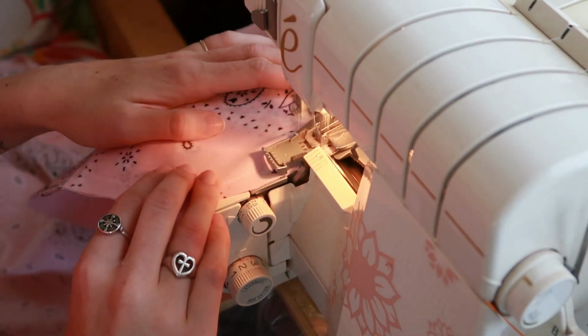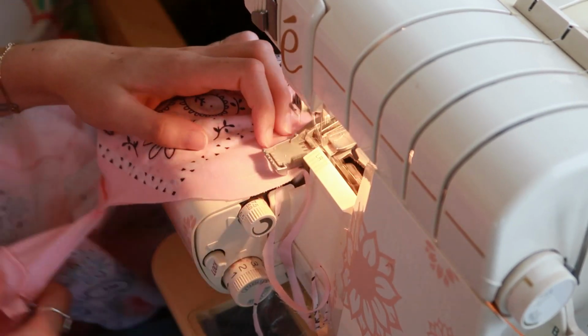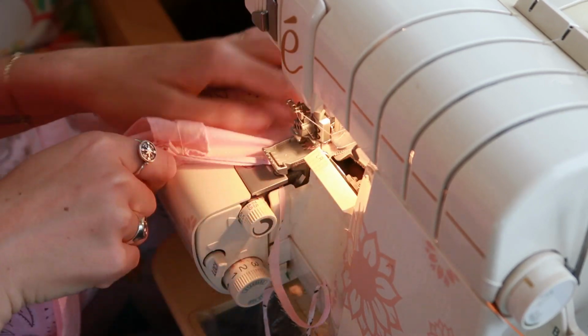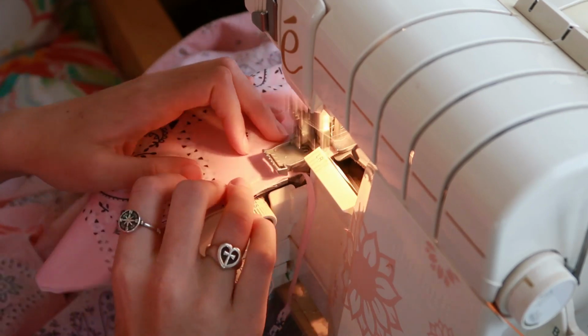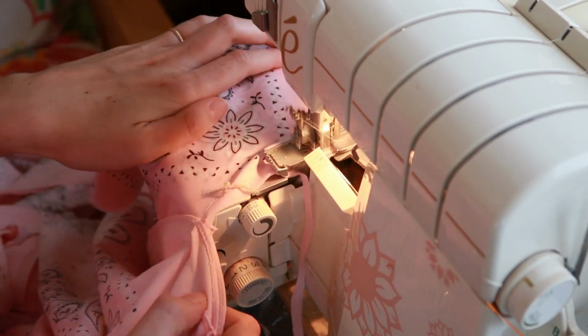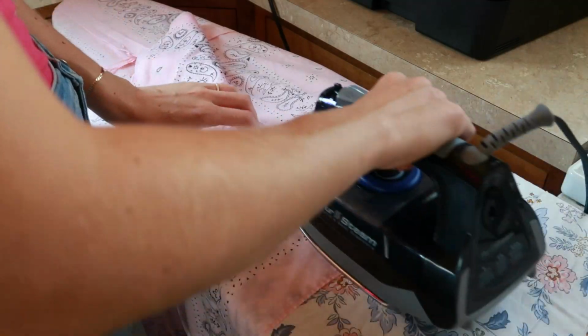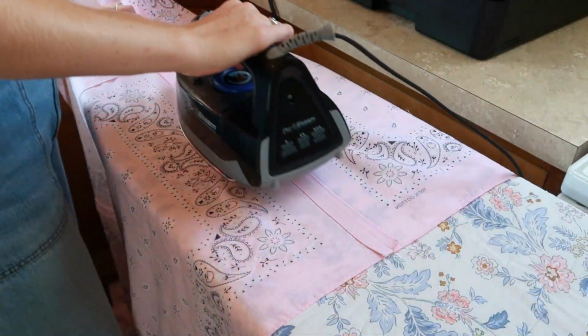Because my pockets were raw edges, I took them over to my serger and serged the edges so that they wouldn't fray. If you don't have a serger, you can just use a zigzag stitch along the edge of your pockets, or you can use pinking shears and trim the edges as well. After we sew those side seams and around our pockets, as always, we're going to press our seams open.